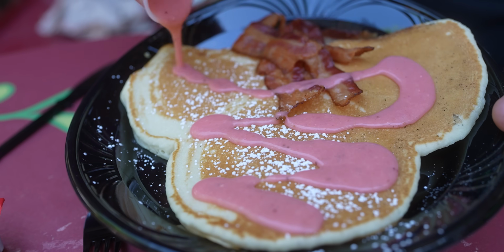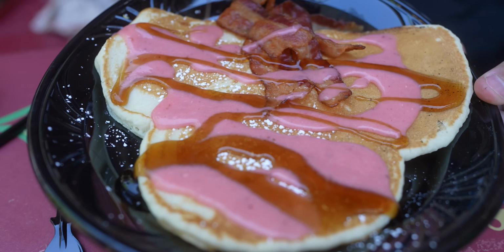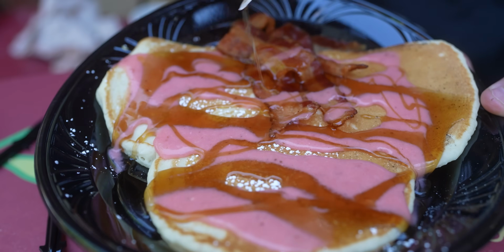I have a question for you. Are you someone who drowns their pancakes or waffles in maple syrup, or you just put a little? Because I like to drown it. Are you asking me or are you asking them? I was asking them, but I'll ask you. I don't like that much maple syrup. Now, the more syrup, the better. It's probably the reason why I became fat, but I'm trying to correct that.